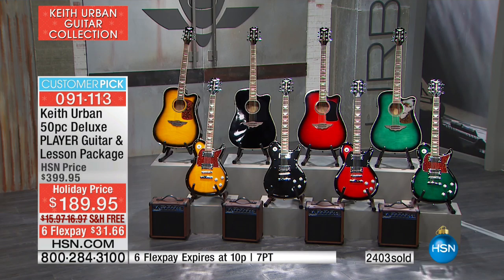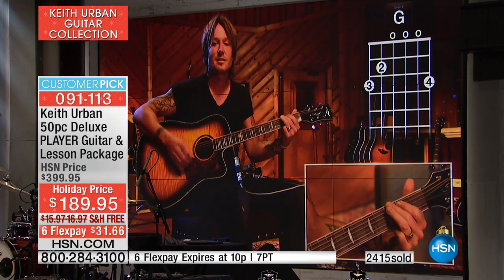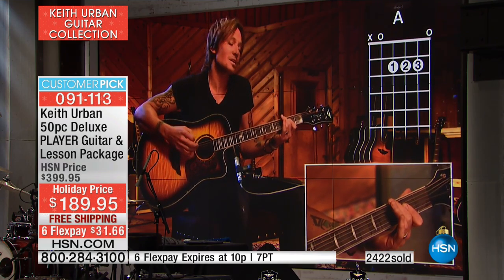So, Aaron, we hear that you've got lots of Keith's guitars. I mean, aren't they even better in person when you see them? They're beautiful. I love the quality of them. And then when you turn it over and you see the signature and the wood grain and everything, it's beautiful. It is. Aaron, have you tried those DVDs? Isn't Keith an amazing teacher? He is, and it makes it so easy to learn. You think it's going to be really hard, and when you just learn a few chords, you can do it, and it's really exciting. That's excellent.